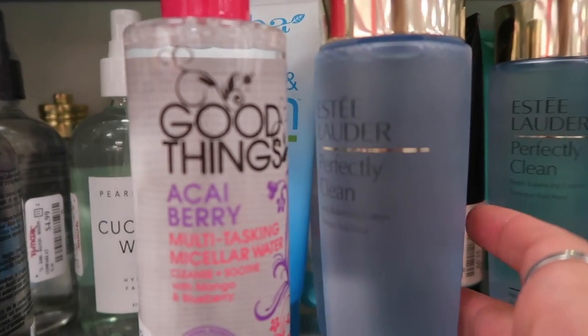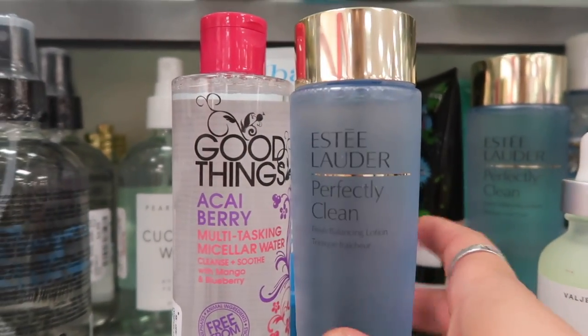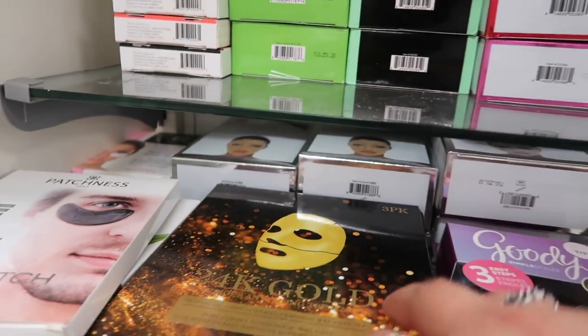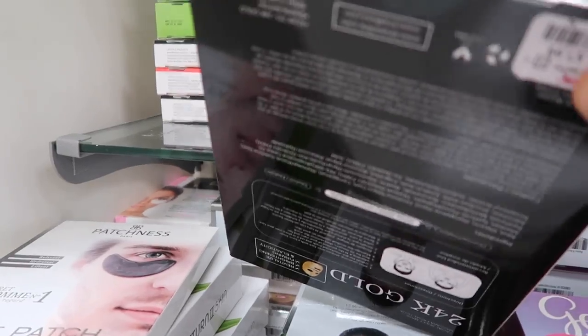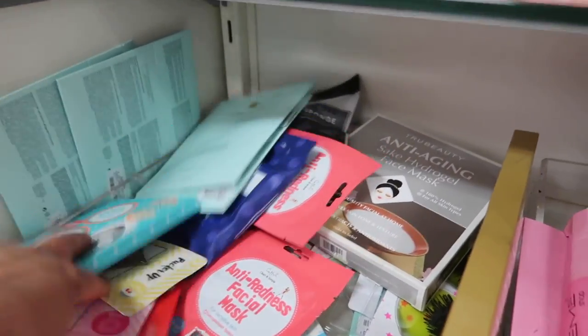I see this Estee Lauder. This one is $16.99 and it's a balancing lotion. Then they have a whole bunch of face masks. It's 24K gold one. I love this one. I've tried it before. $7.99. And they have these. This is like my favorite section to come here.